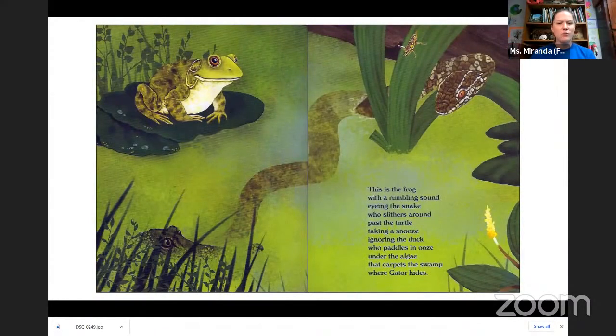This is the frog with a rumbling sound, eyeing the snake who slithers around, past the turtle taking a snooze, ignoring the duck who paddles in ooze, under the algae that carpets the swamp where gator hides.